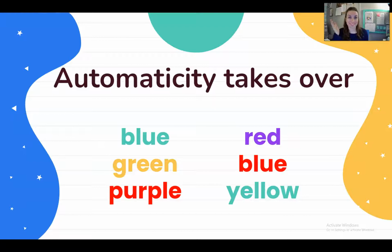How'd you do? It was easier to read the word than try to remember what the color was. So you probably went something like this. Blue, green, purple, red, blue, yellow. Green, yellow, red, purple, red, green. On the second try, it's a little bit more difficult because I had to actually think about what color was coming up instead of just pulling that automatic word from my brain.